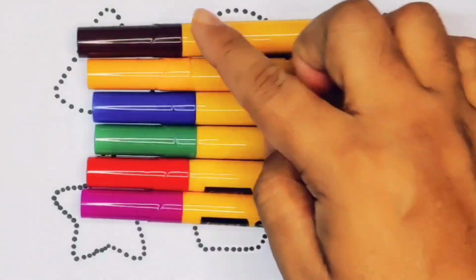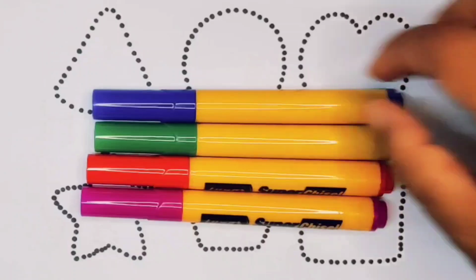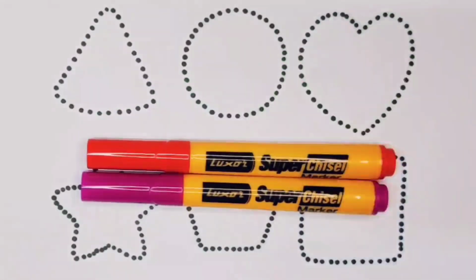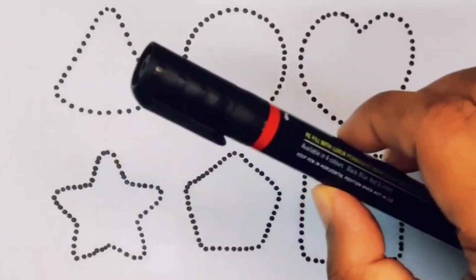First we're going to know the colors name. Chocolate color, orange color, blue color, green color, red color, pink color and black color.